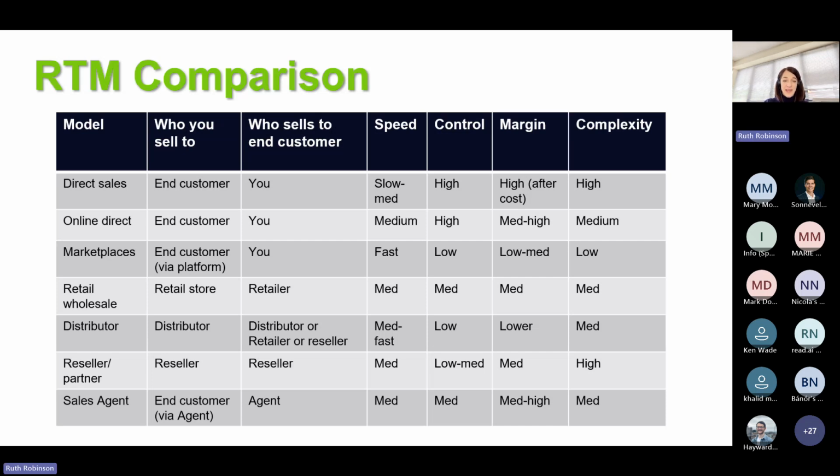And your sales agent, then you will typically sell to the end customer via the agent. So you're still selling to the customer, but they are actually doing the sale on your behalf. So you will be getting that product to the end customer, but the agent is the kind of middle person there. And you've got medium speed, control, margin, and complexity.